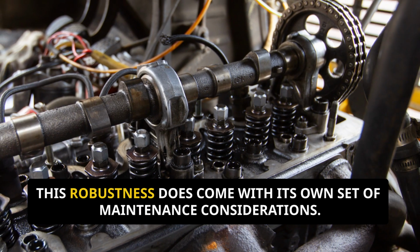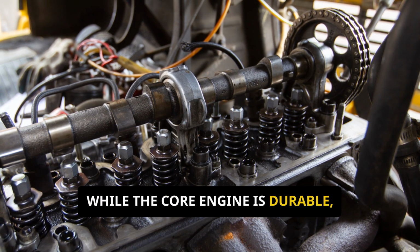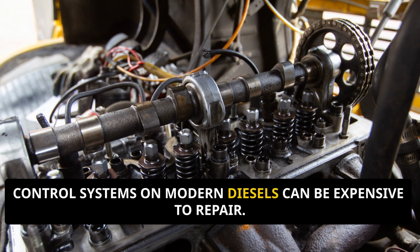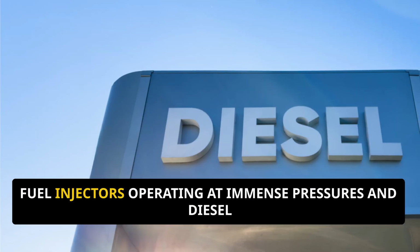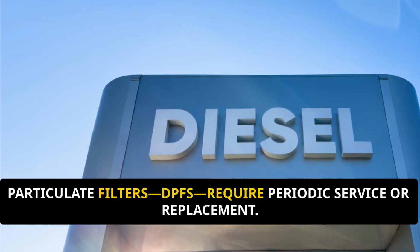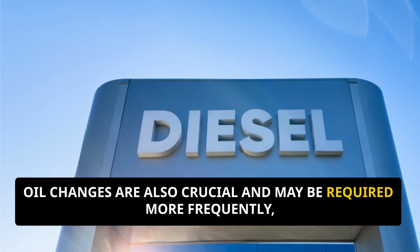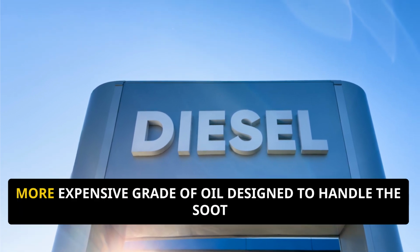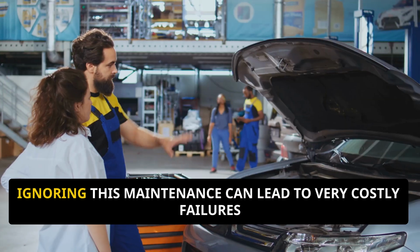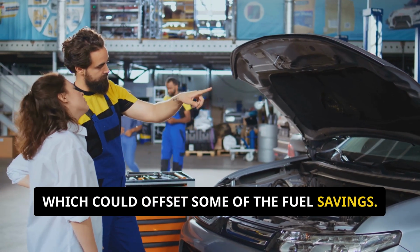However, this robustness does come with its own set of maintenance considerations. While the core engine is durable, the high-pressure fuel systems and complex emissions control systems on modern diesels can be expensive to repair. Fuel injectors operating at immense pressures and diesel particulate filters (DPFs) require periodic service or replacement. Oil changes are also crucial and may be required more frequently, often using a specific, more expensive grade of oil designed to handle the soot produced during diesel combustion. Ignoring this maintenance can lead to very costly failures down the line, which could offset some of the fuel savings.